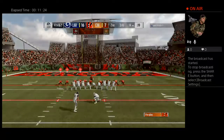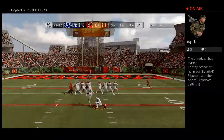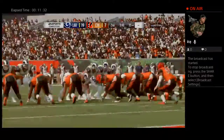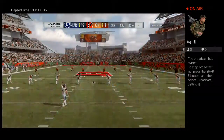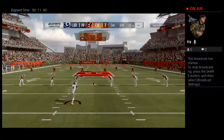So on 4th down, here comes Greg Zuerlein to try and get 3 for the Rams. And Zuerlein's kick is good. And that will give them a 12-point lead. So the drive stalls out inside the 15-yard line, but they do get 3.